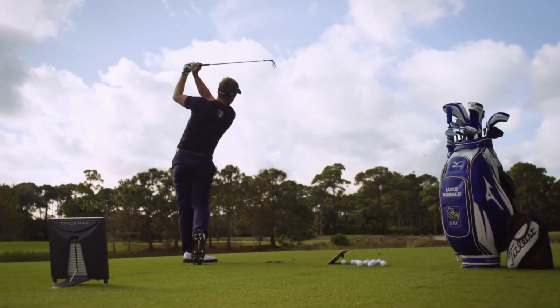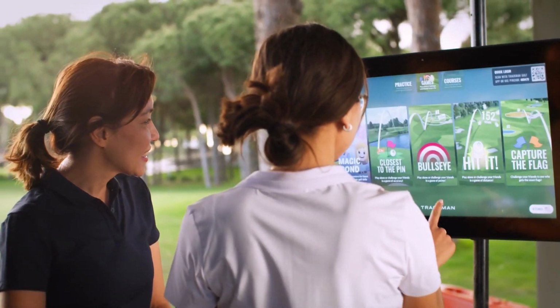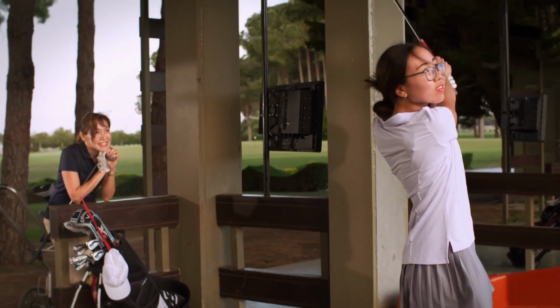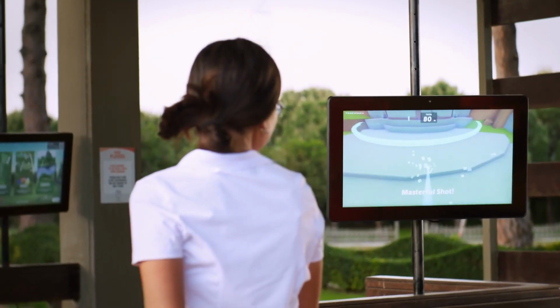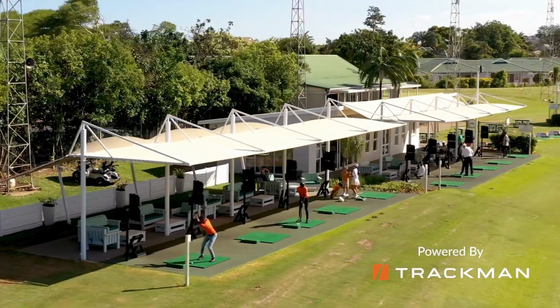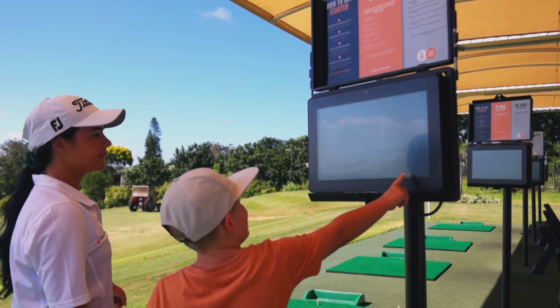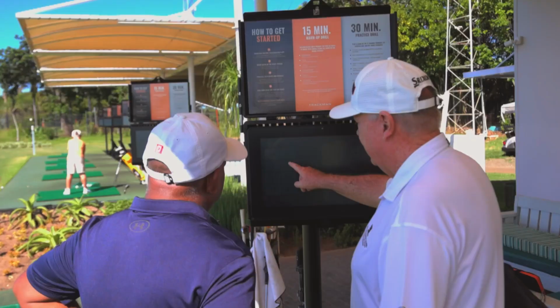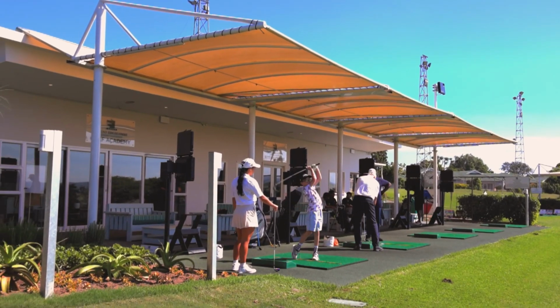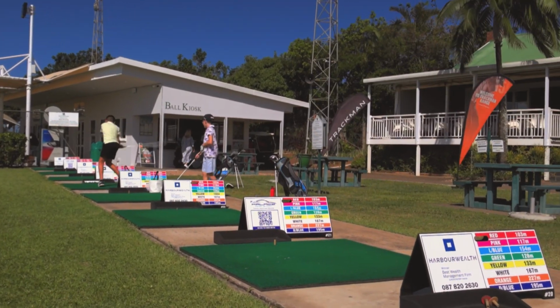The journey has been really interesting because at the start we were designing hardware and software for golf coaches and elite golfers. Now, if you look around our stand, it's all about entertainment. The majority of our business is now trying to get more non-golfers to play golf through making it fun and entertainment. I'll hopefully show you a few of our features. The TrackMan range product for commercial ranges is really the reason we've broken into South Africa recently with our new ranges at Swartkop and Mount Edgecombe in Durban. Rather than one TrackMan unit for one golfer, we can have 20, 30 golfers using TrackMan at the same time. So it really adds that entertainment feature.